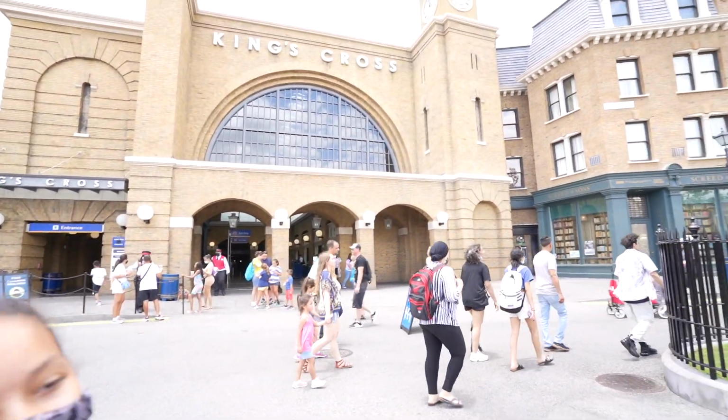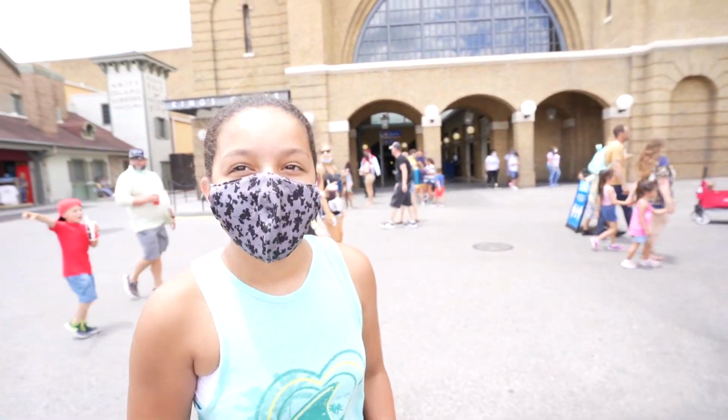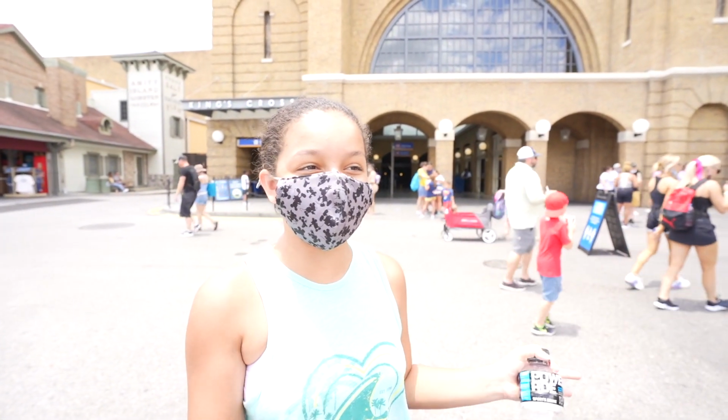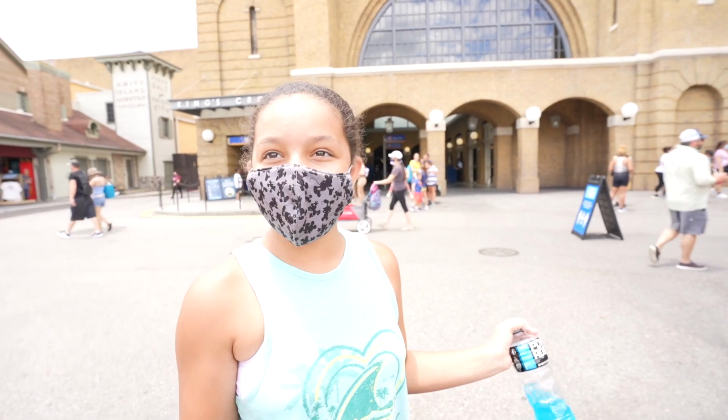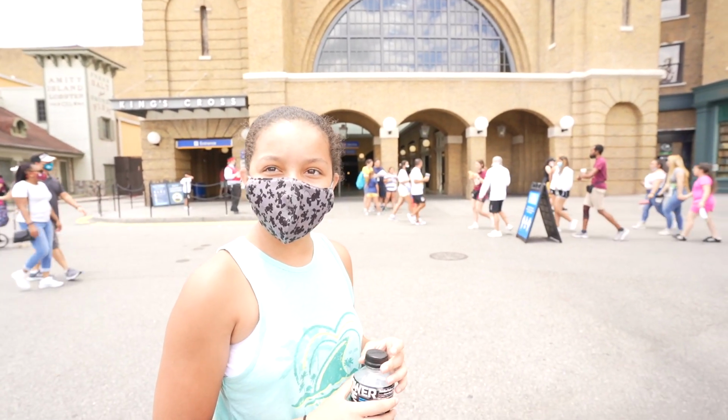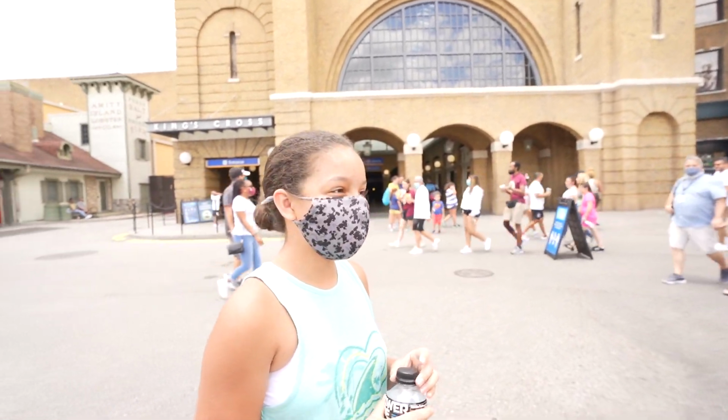Completely odd. So now we're in front of Hogwarts Express King's Cross. So what's so special about this? There's no seat belts. There's nothing. It's just a bench. So anybody should be able to ride it. Anybody is able to fit, as long as you buy a ticket for two parks. Yeah, you're able to ride it and go to the other park.